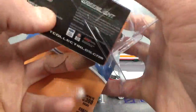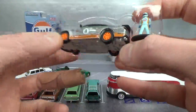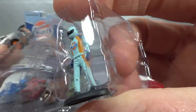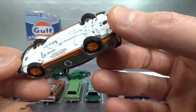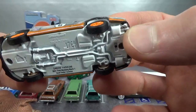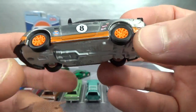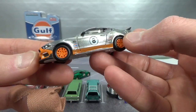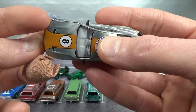2020 copyright. Comes with a box, not really important to me. It comes with a dude, Stig. So we got a white painted metal base. Makes me think of a White Lightning. 1760. Got orange rims. And then the Golf Deco. I think this hood opens up. Yeah, it does.